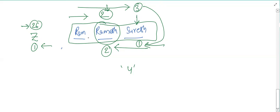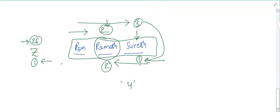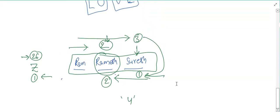Understood, Rishita? Yes, sir. So should it be 25? No, sir, in that alphabet one I'm asking. If you don't count Z, it's 25. If you count it once, you'll get 26. If you count it twice, you'll get 27. If you don't count it at least once, then you'll get 25.